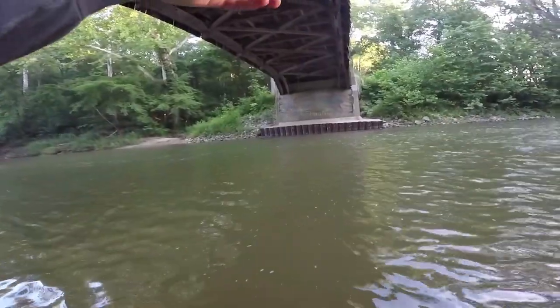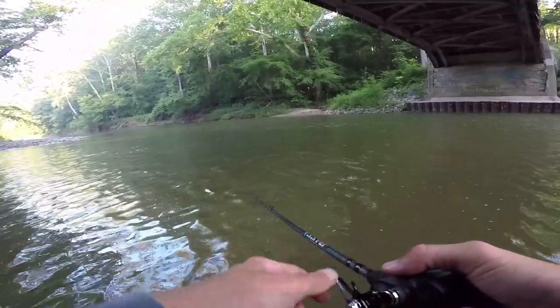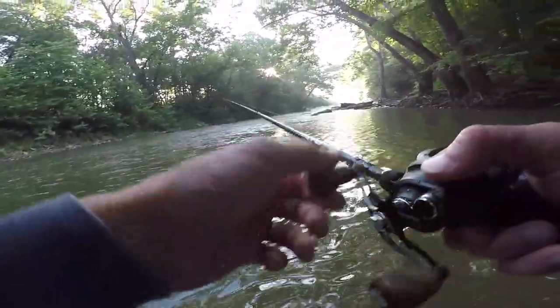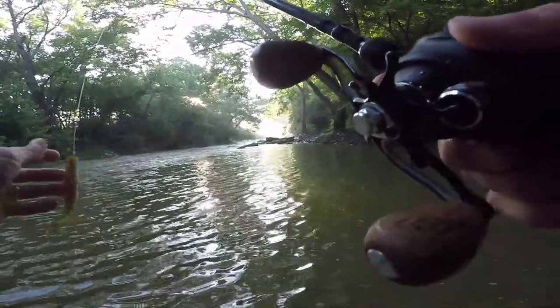Okay, I had to retie. My knot was getting pretty nasty. I'm just going to sit right here for a minute. If they're feeding right here, there ain't no reason to leave. Don't leave, fish. That's a beautiful sight over there. Just got hit, just got slammed. The light coming through the trees, the fog rising up. Really pretty.